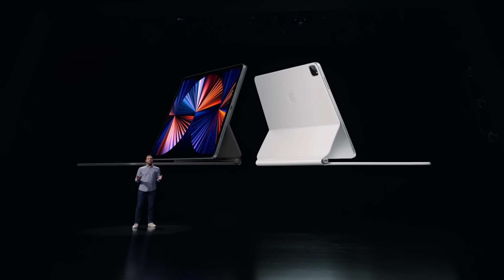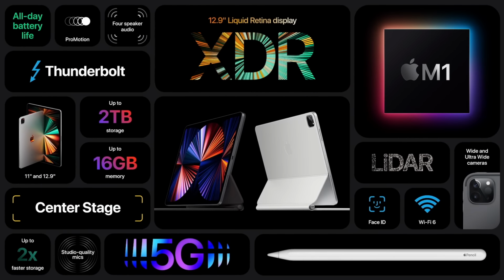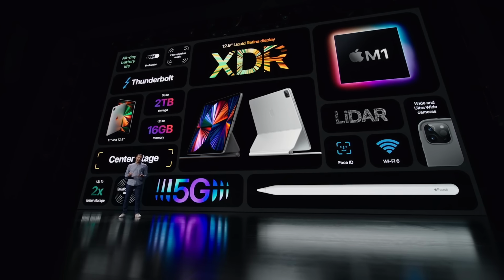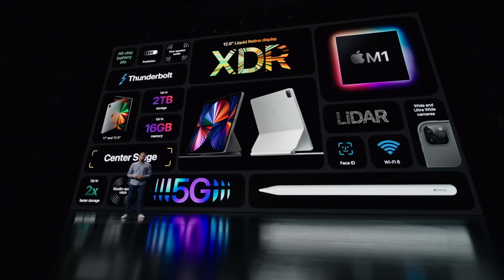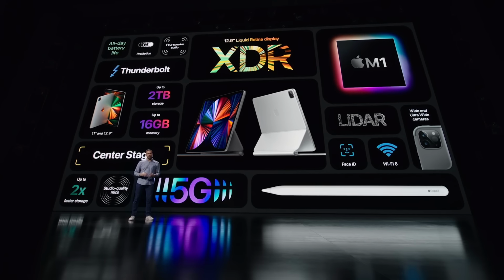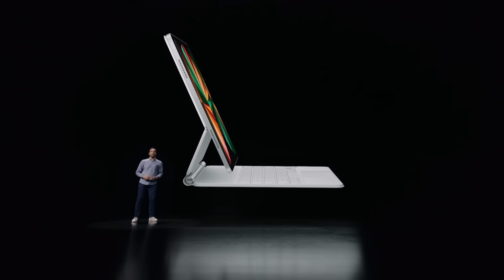This is the new 11-inch and 12.9-inch iPad Pro. Both feature the breakthrough M1 chip, making each the fastest device of its kind. Thunderbolt for connection to high-performance accessories, the ultra-wide front camera with Center Stage, and 5G on cellular models for the fastest cellular connections possible. And in addition to all of that, the 12.9-inch model features the stunning Liquid Retina XDR display with 1600 nits of peak brightness and a 1,000,000:1 contrast ratio. This is a display you have to see to believe. This is the most outrageously capable and versatile iPad Pro we've ever made.